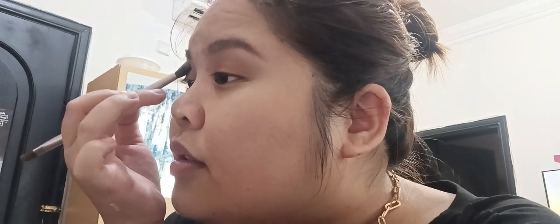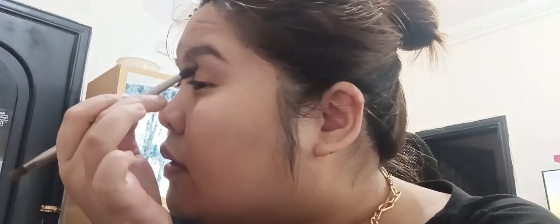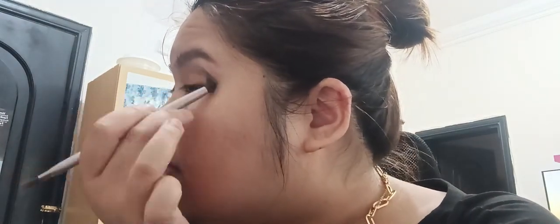So, we're left with this. It is a bit harsh, so what I do is I buff this. I think it's not brown. It's more of an orangey shade.